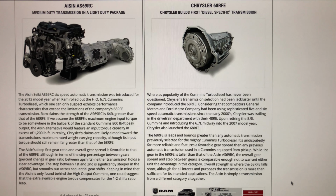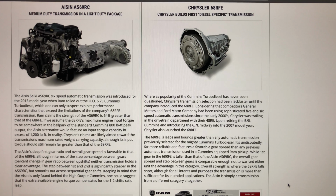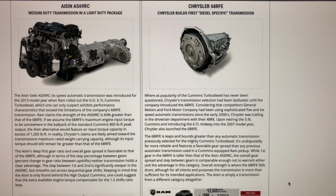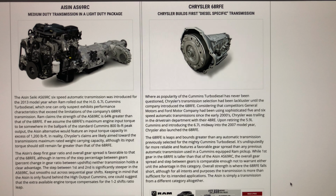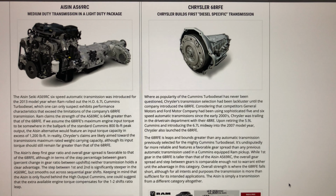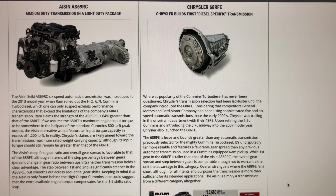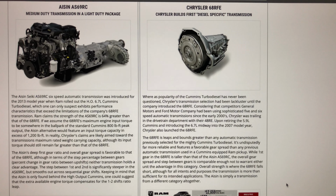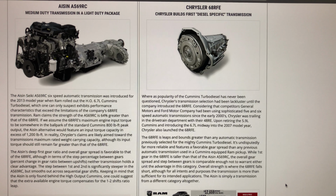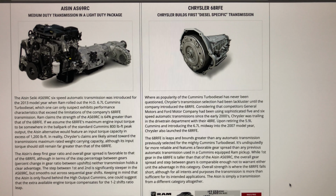For everyday in-town driving, I've driven both, by the way, the Aisin falls on its face between shifts. It's like power completely disappears right before it shifts, and then power comes back. I really hate that. I want power to be linear and smooth throughout the transmission shift process. Aisin doesn't do that.